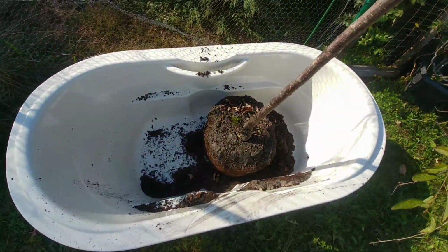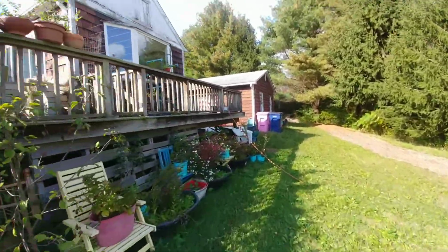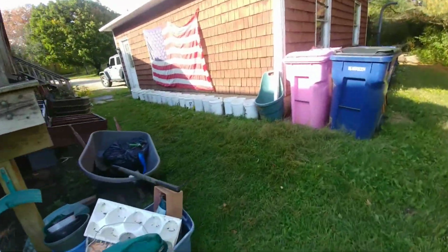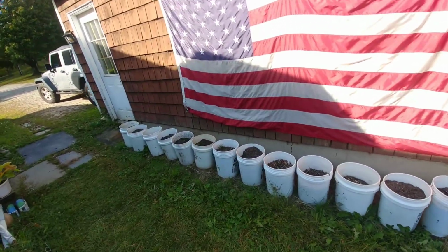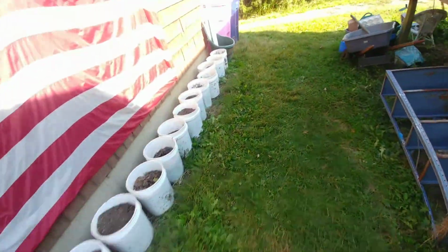So I'm going to repurpose the soil from some of the tomato plants, because we finally broke down all the tomatoes. The chickens had a field day eating all those greens this weekend. If you have chickens and you haven't given them tomatoes yet, try it. They absolutely love it, and they lay like 3-fold the next day. So I'm going to repurpose some of this soil.